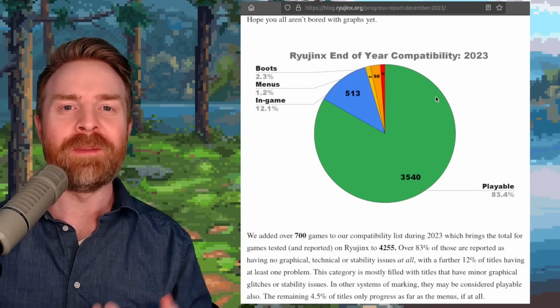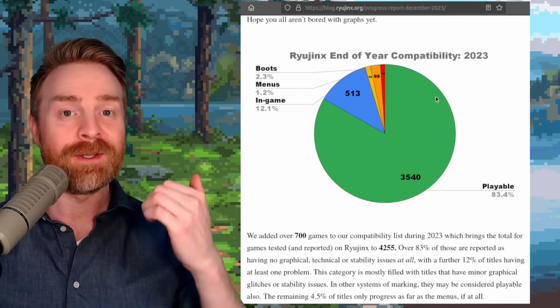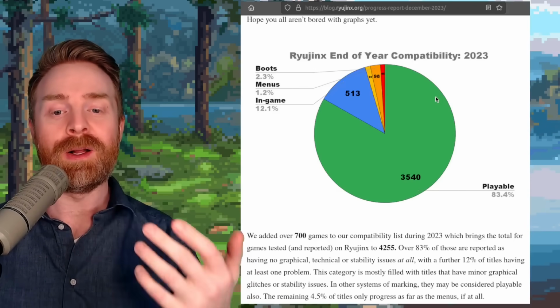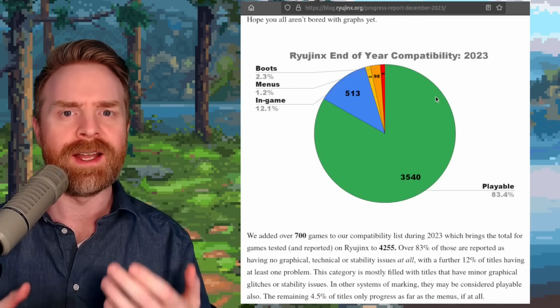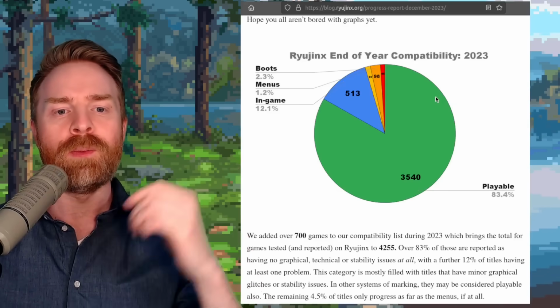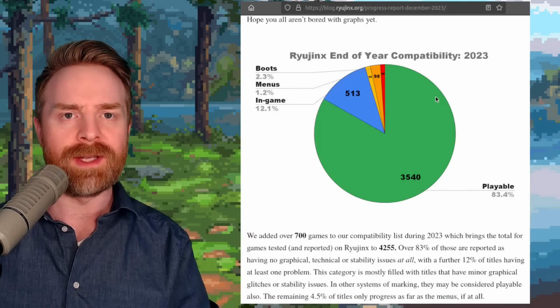In terms of game compatibility, Ryujinx had a real strong year. They added 700 games to their list. They've tested a total of 4,255 games overall. And out of all of those games, a whopping 3,540 of them are listed as playable. That's 83.4%. 12.1% of games get in-game, 1.2% of games get into the menus, and 2.3% of games just boot.